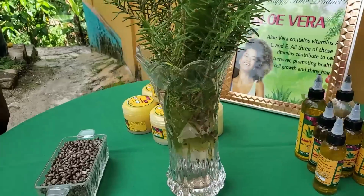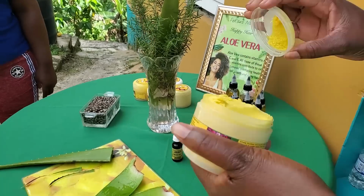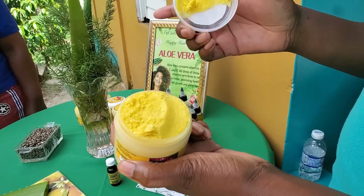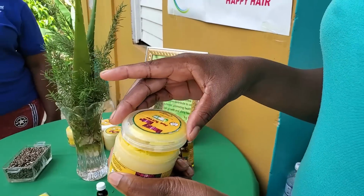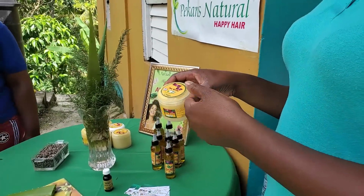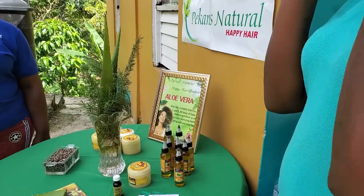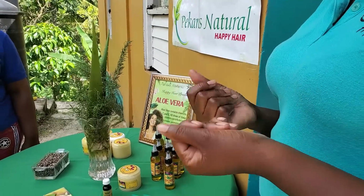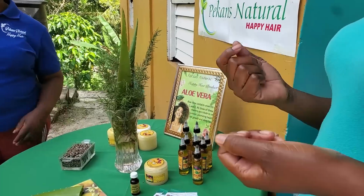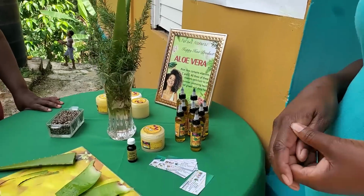And then that one. That's a hair butter, for softening and growing hair. It's a moisturizer. Can you open it? Take a look at it. It's aloe butter. So one is oil and one is butter. Why the difference though? The butter mainly softens the hair, and the oil is for growth. The butter grows hair as well, but it's mainly for softening, styling and keeping the hair moisturized.